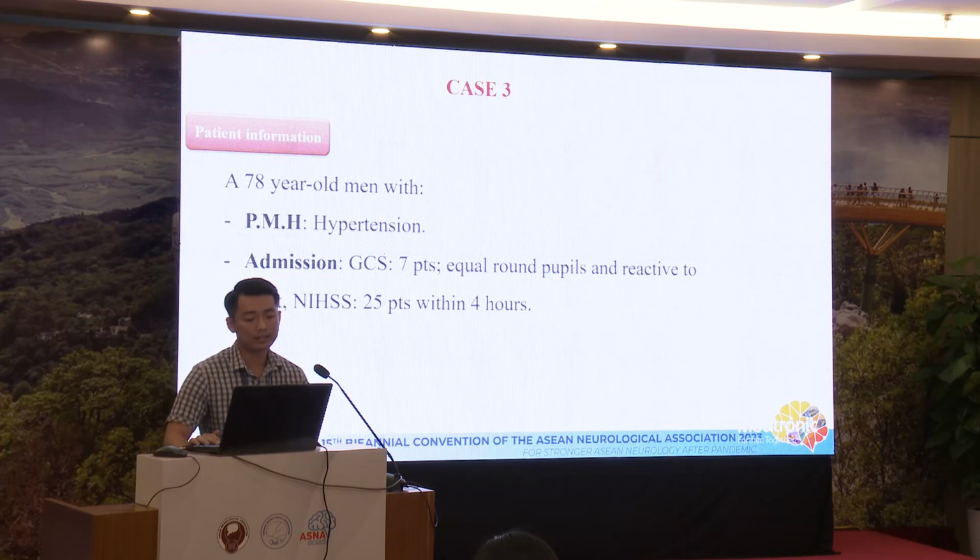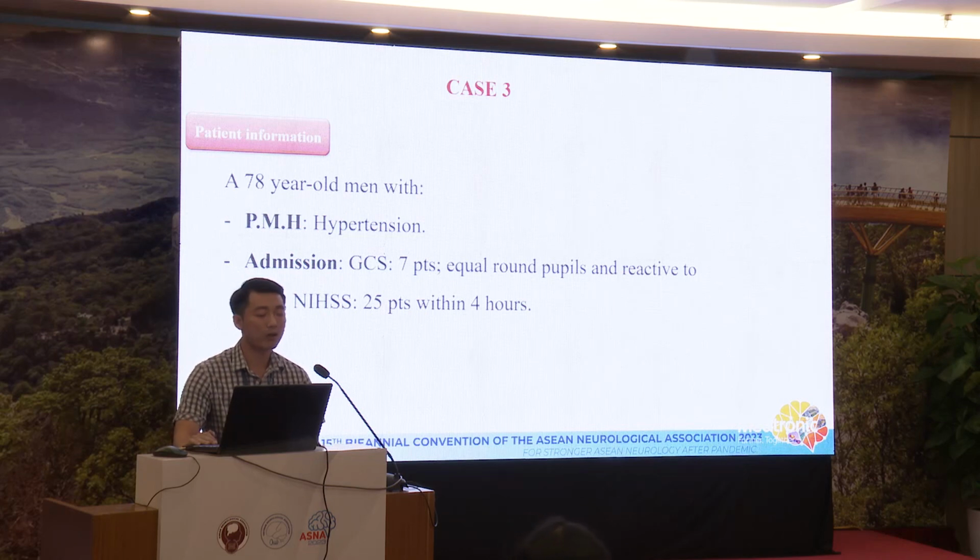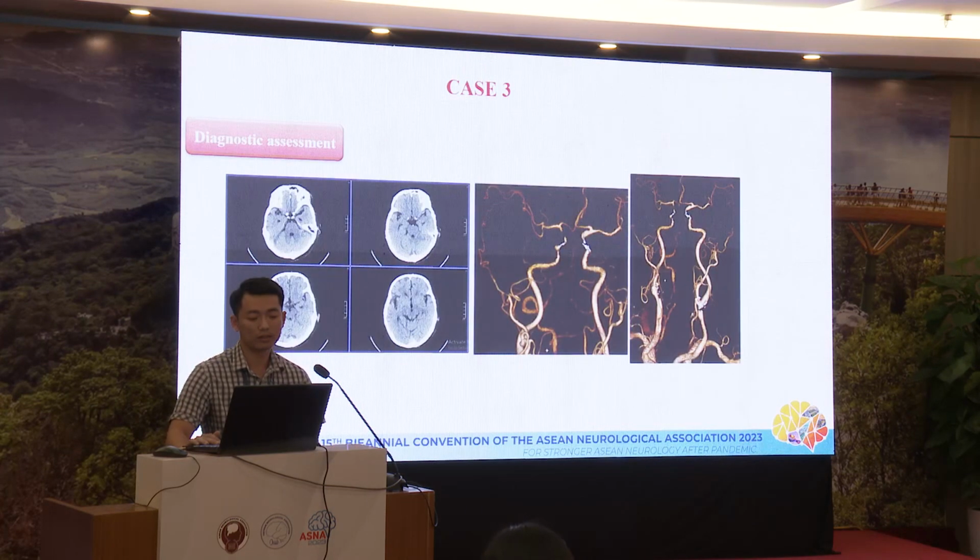The last case, a 78-year-old man with a history of hypertension, presented to the emergency department with coma, and on examination, he had severe coma with Glasgow coma scale 7 points, and NIHSS score was 25 points. He was indicated for CTA. You can see the CT scan does not clearly show the lesion, and CTA shows reduced flow signal at the tip of the basilar artery and origin of the right vertebral artery.